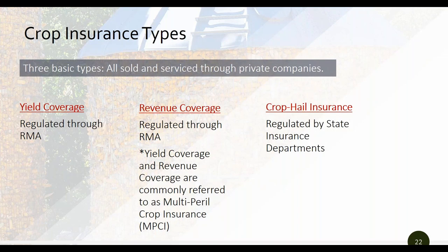The third type of crop insurance is crop hail insurance. This is regulated by the state insurance departments. I will say one thing about crop hail insurance. If you're interested in that product, I would certainly encourage you to sign up for the webinar that will be offered on January 15th. It'll be offered at the same time as today's. And like I said, if you want more information or want to dig deeper into that product, we will have a webinar next week for that.